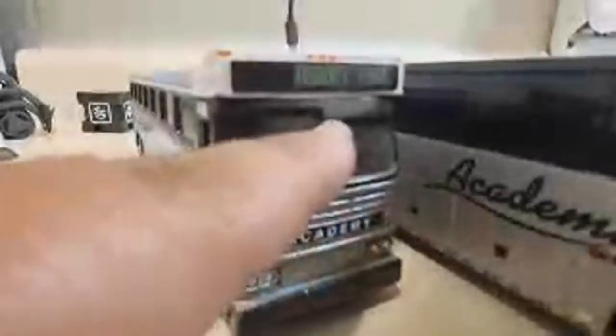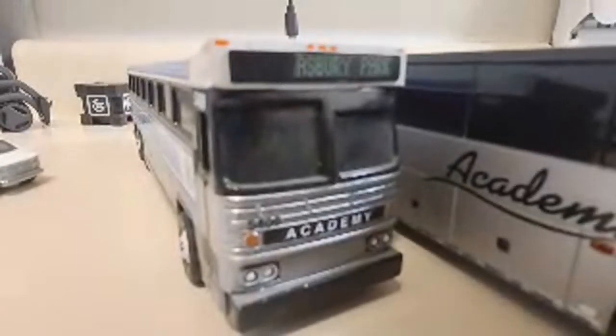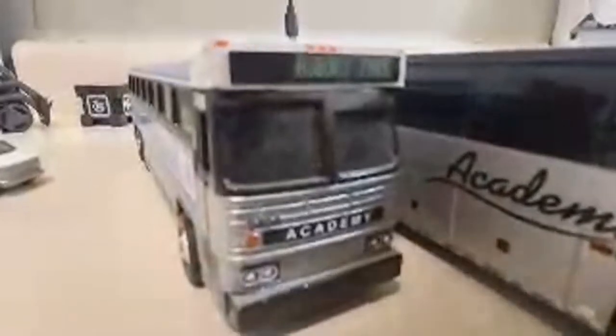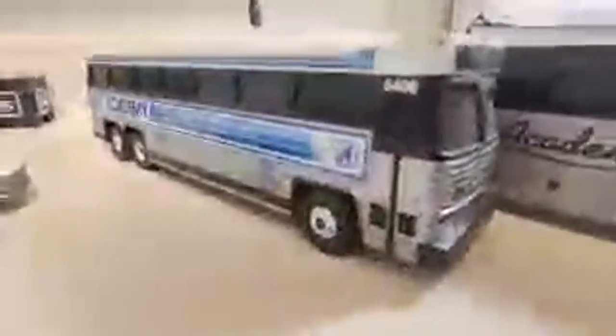You can see the destination sign to the left. Usually the number would be there for the route, but since it's an Academy bus, they didn't really use numbers. So over to the right, he put Asbury Park, and that's a regular route for Academy. The only thing I don't like about it is this extra driver's side window plastic going on. I'm not sure what that's about. It does say Academy on the stainless steel there. It's bus 5406, if you didn't realize that already.